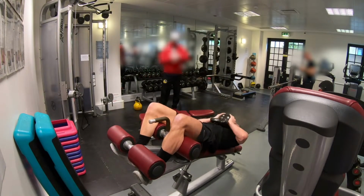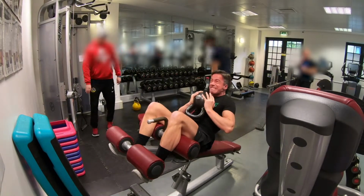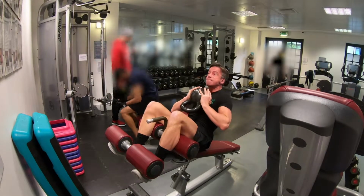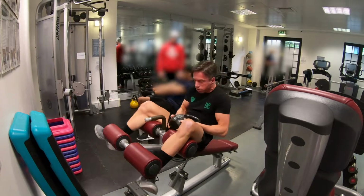Now, I should add that, of course, all of the exercises in this workout will help develop core strength, but this one's more of an isolation exercise to really get that last bit of strength out of the abdominal muscles, and also a final opportunity for me to undertake a little bit of grimacing.